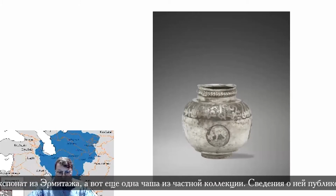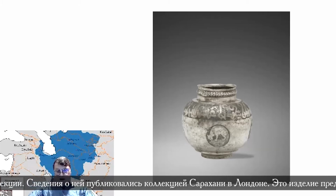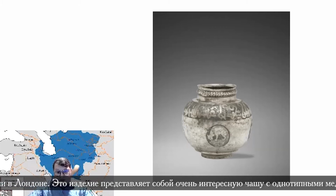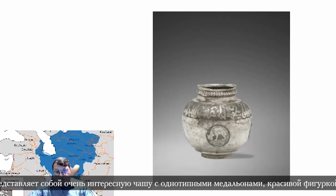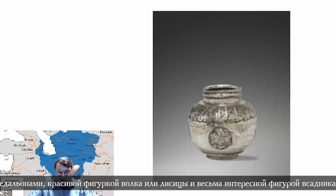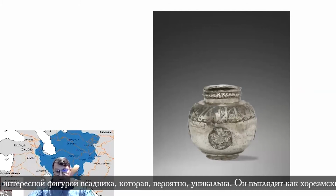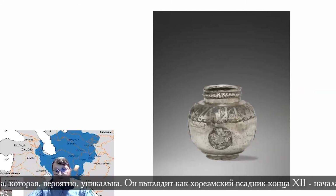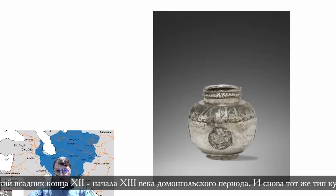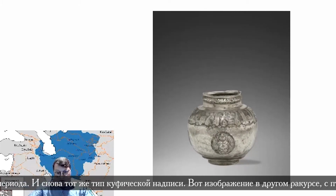And here is another cup in a private collection. It was published by the Sarahani collection in London. And it's a very interesting cup with the same type of medallions, with a beautiful figure of a wolf or fox, and a very interesting figure of a horseman, probably unique. According to the dress, it looks like a Khwarezmian horseman of the late 12th, early 13th century from the pre-Mongol period. And again, the same type of Kufic inscription. A different angle with the birds.